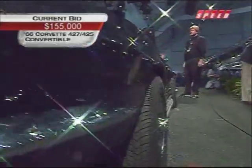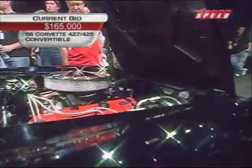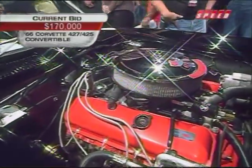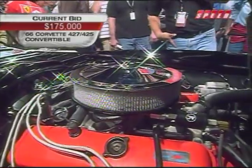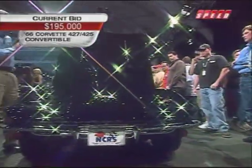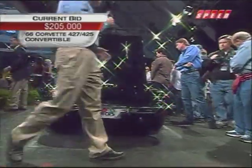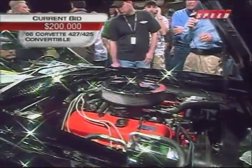So the NCRS tag, one of the Corvette enthusiast groups that can help you document these cars and learn about them if you're thinking about buying one. If I understand the seller's information correctly, this is just a 3-owner car, and it was 2 owners until fairly recently, from its original date of sale in December of 1965. The other thing that makes these cars bring big money is the size of the engine. This is a 427, 425 horsepower car, and that means that you've got some serious scoop.